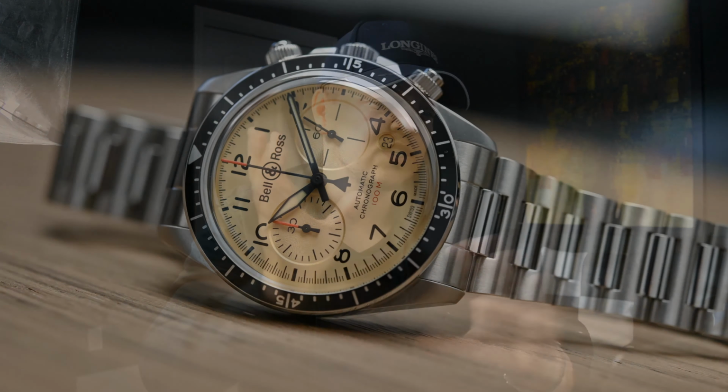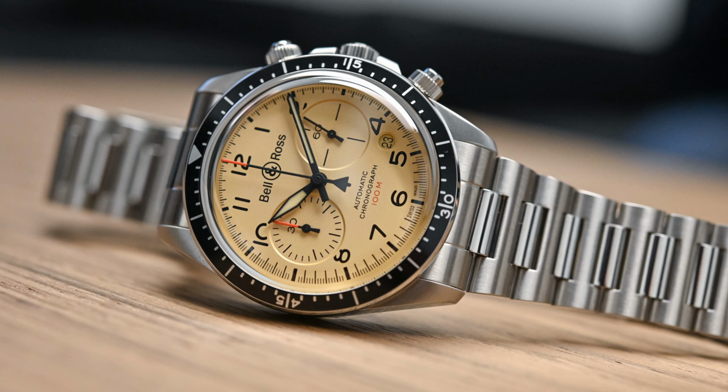At that price, I'd add another $1,000 and get the Speedmaster. And that just makes me furious because the Speedmaster is so overrated in my opinion. And we'll get into that in a second. But a few of the specs for the Bell & Ross, again, $4,000.